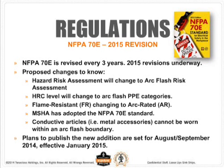The first one is that hazard risk assessment is going to change to arc flash risk assessment. HRC level is going to be changing to arc flash PPE categories. So no longer will you see HRC level 1, level 2. You'll see PPE category 1, PPE category 2.